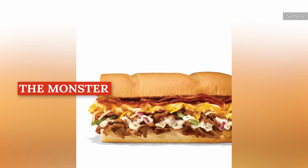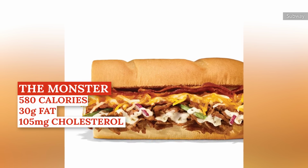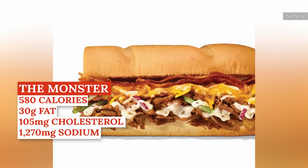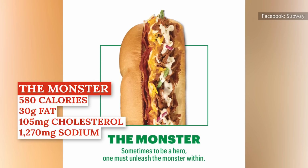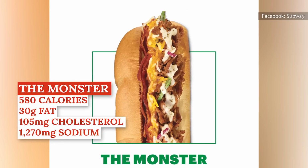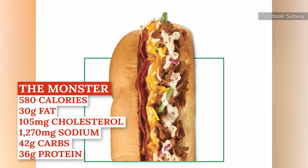A 6-inch Monster has 580 calories, of which 30 grams are fat, 105 milligrams are cholesterol, and 1,270 milligrams are sodium. The combo of steak plus bacon adds to the overall calories and makes it fattier than its regular Philly cheesesteak counterpart. There are also 42 grams of carbs and 36 grams of protein.